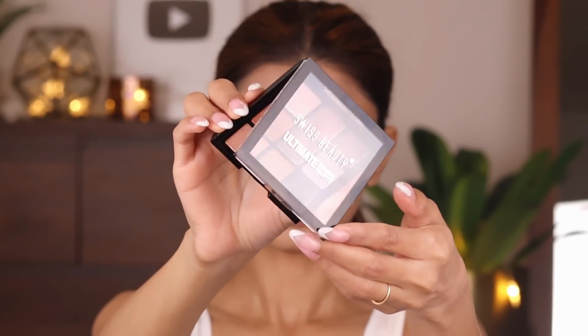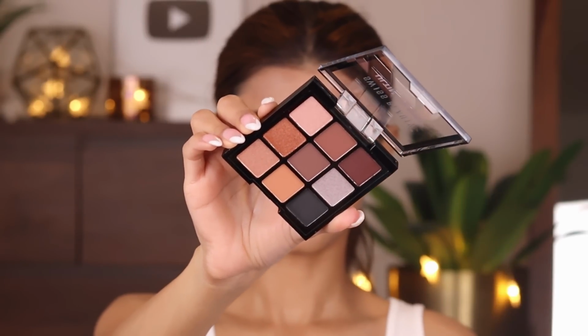Now I'm going to apply eyeshadow, and for my eyeshadow I picked this Swiss Beauty Ultimate Shadow Palette in the shade 05. This eyeshadow palette is actually perfect for beginners because it's got the basic browns and it's also got a black and it's also got shimmer in it. So yeah, it's a really nice palette. Now I just have to check the pigment. I have used Swiss Beauty eyeshadow palettes before and the pigmentation is incredible.